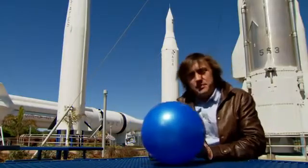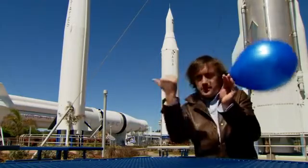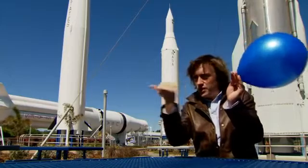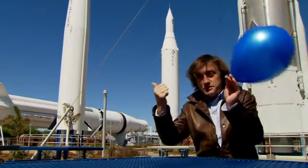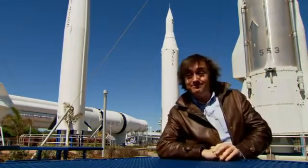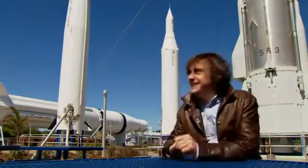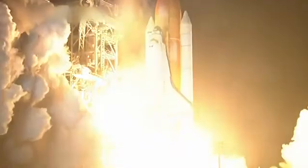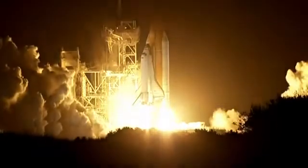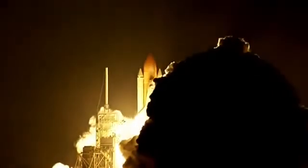It's the same thing that happens when you let go of a balloon. The air inside is squeezed and shoots out this way. So that's a push. There's an equal and opposite reaction, which means a push this way. So the balloon goes that way. Sorry. The challenge for NASA was to make a rocket that has as much thrust as possible right at the start, when the shuttle is at its heaviest.